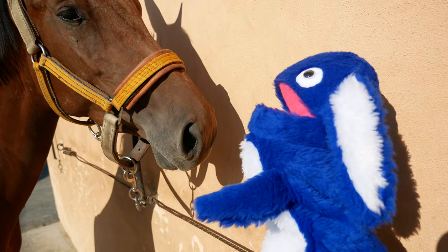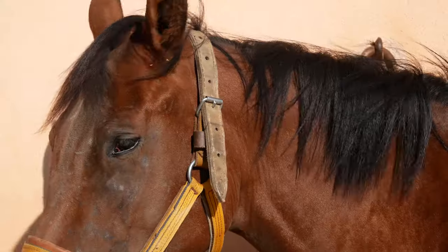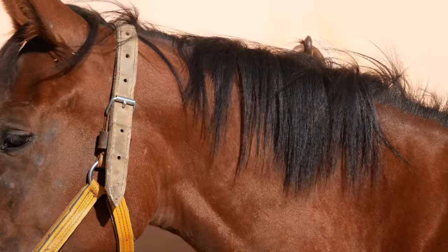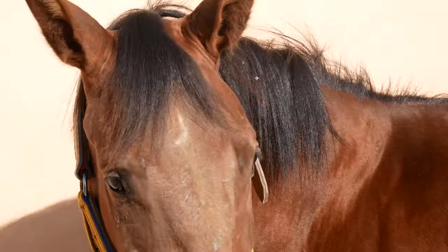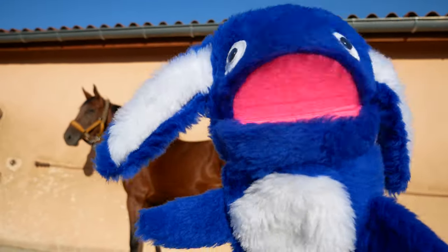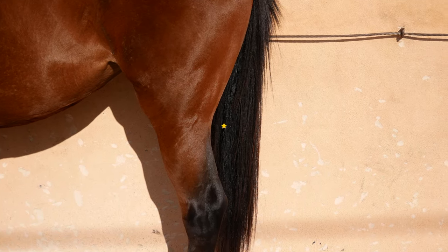Can I give you a pet? Hello. Can I give you a kiss? Mwah! So you see the hair on his neck? That's called the mane. And he's got hair that runs down on the back. And that's the tail, of course. Look how long his tail is.